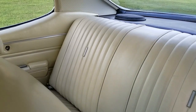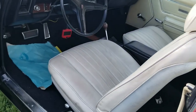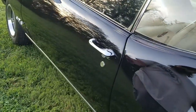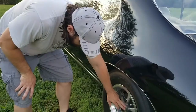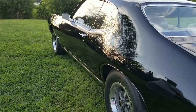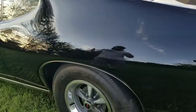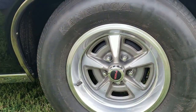All the trim on this car is just in pristine shape. I know there's a few fingerprint smudge marks on it, but overall, watch this. Door shuts solid. You've got the beautiful wheels. These will probably go away. I'm not going to sell them, I'll keep them, but I'm thinking about a new set of wheels, a little meatier, beefier stance. Let me grab the keys here.